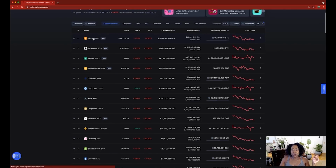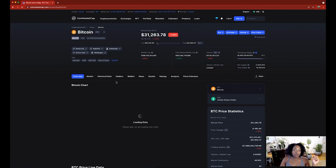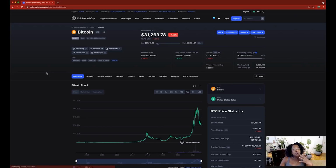So let's go into Bitcoin. When I click into Bitcoin, it's going to give me a lot more information, a lot more data about this coin. And we'll do another coin just so you can see. I like Bitcoin. It's the standard, and it's easy to understand. Bitcoin, it tells you its ranking right here at the top. It tells you it's a coin and not a token.